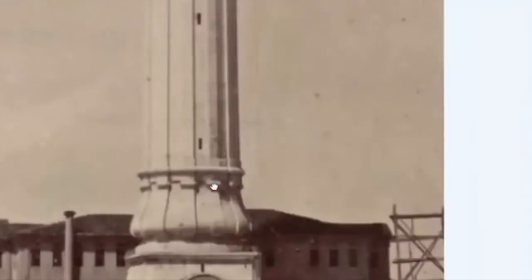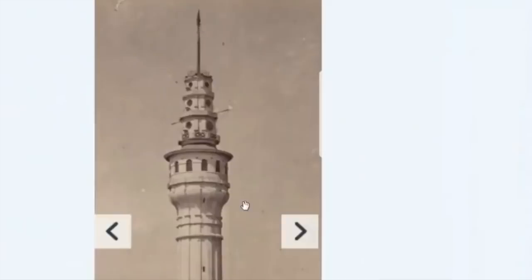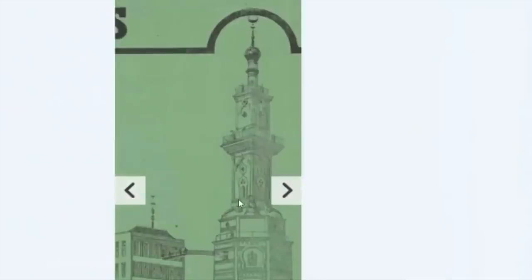But this tower, I just think is so cool. I think this is in Cairo or Constantinople, and it's a signal tower. I think it's not a lighthouse. Doesn't seem to be like a light. It's a signal tower. And one more here.